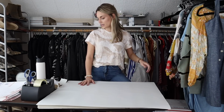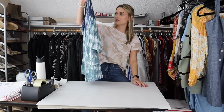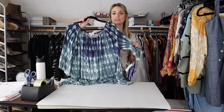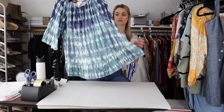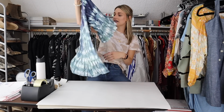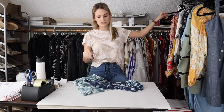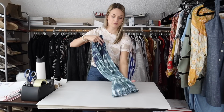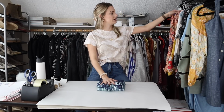Okay, next we have a 2-piece bundle. First off is this Style & Company top. So again, this has a lot of specific sellable features going on. It's tie-dye, it has a ruffle trim, it's new with tags, size 3X, and it is that soft, stretchy jersey knit that I was talking about earlier. So pretty much every aspect to this makes it appealing to potential buyers.